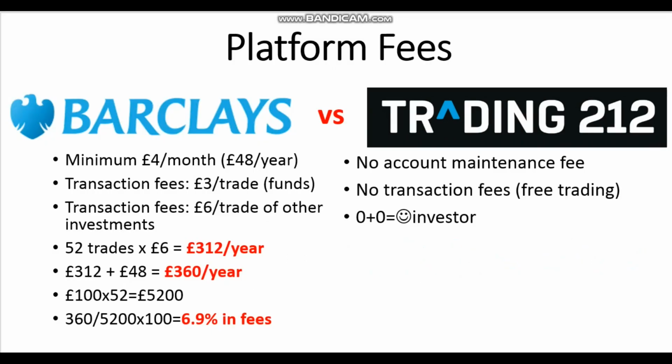So in terms of the platform fees, Barclays has a minimum account maintenance fee of £4 per month or £48 per year, which is actually quite a lot of money. Then they have a transaction fee for trading funds, which is £3 per trade, and a transaction fee of £6 per trade for any other investments. So that would be things like stocks and shares.